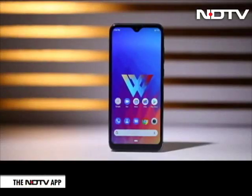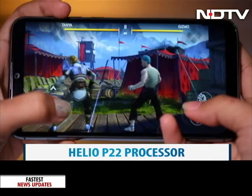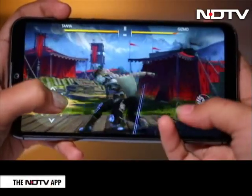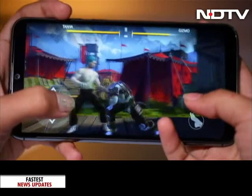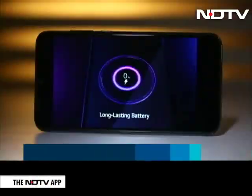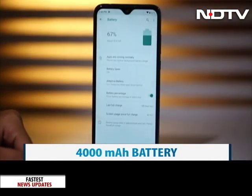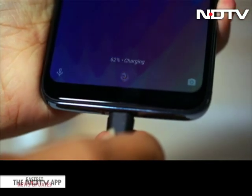Under the hood, the LG W30 has the MediaTek Helio P22 processor powering it. The phone did only okay while multitasking and gaming. The resolution in games is set to the lowest setting by default. There was no visible lag, but not much to write home about when it comes to performance. But LG seems to be making up for this with the battery. The phone runs on and on with a 4000 mAh battery, and we only lost juice after 1.5 days of basic use.